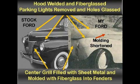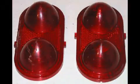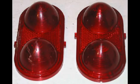The wheel covers were the in thing, spun aluminum. The white walls were rubber add-ons. The rear was shaved of latches and chrome, called decked, and '53 Buick taillights replaced the small '41 lamps.